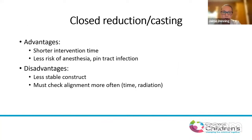So very quickly, when I'm thinking about fractures, I like to lump things into categories. I don't necessarily go into great detail on measuring certain things and making my decisions in the clinic or in the emergency department based on fine radiographic measurements. So when you think about the two choices for a type 2, you can do closed reduction and casting. The advantages of that are that it's a shorter intervention time to do a closed reduction and a cast versus doing a closed reduction and pinning in the operating room. There's also less risk of not having a general anesthetic and less risk of having a pin tract infection when there are no pins to get infected.